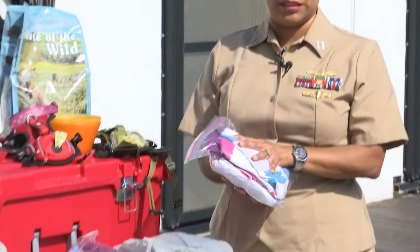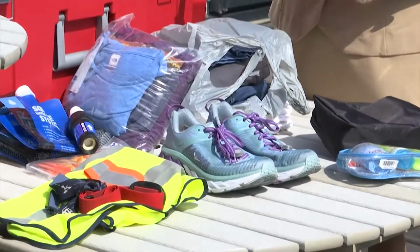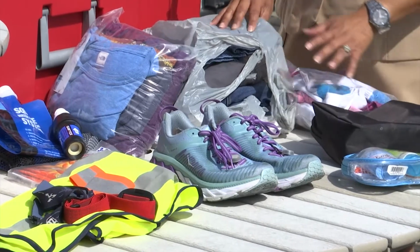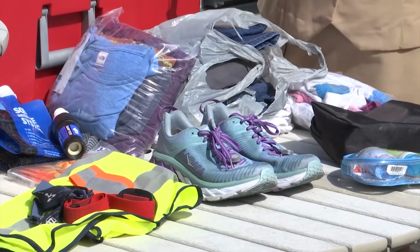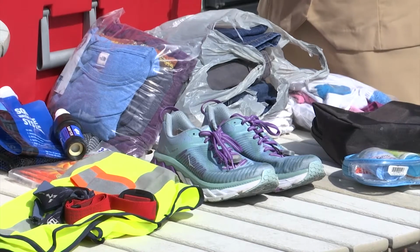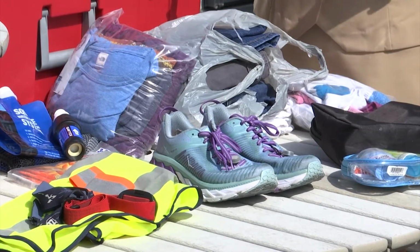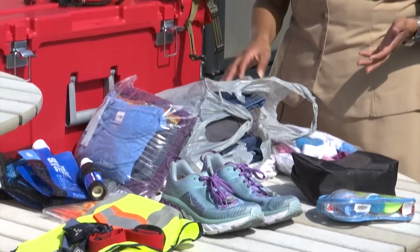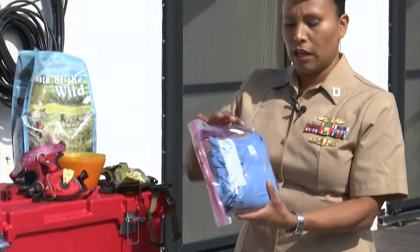Strongly recommend using Ziploc bags or vacuum bags so you can consolidate the space in your container. You want to remember socks, undergarments, pants, because there might be a lot of debris depending on whether it's a tornado or a hurricane. Pants and then shorts, because it can be hot out and you want to make sure you have appropriate clothing for both. And then short sleeve and long sleeve t-shirts. And if you can vacuum seal those or Ziploc bag those, it'd be great because it'll save room in your container.